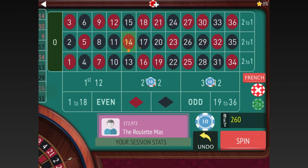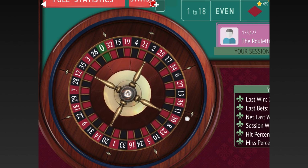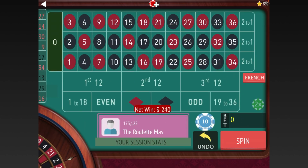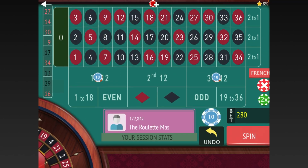Okay, we hit, so now we go to 120, and we're going to pick the one that just hit, and then the one that hasn't hit recently, which is the first. Okay, we're up 420 now, and this is a 240 bet, 120 each. Okay, and we lost. So when we lose at 120, we go to 140. That's 2 units of 10 forward. So now 140 each on the third 12 that just hit, and then the first 12 which hasn't hit recently. Okay, 280 total bet. We're up 180.